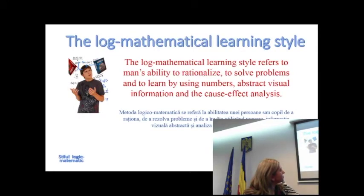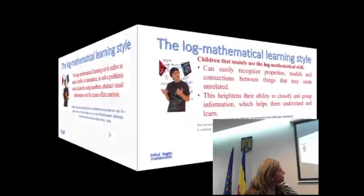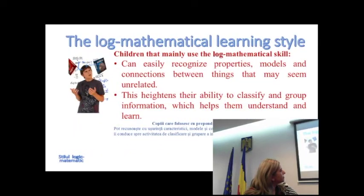The logical mathematical learning style refers to a person's ability to rationalize, solve problems, and learn by using numbers, abstract visual information, and cause-effect analysis. Children who mainly use logical-mathematical skills can easily recognize the properties, patterns, and connections between things that may seem independent. This enhances their ability to classify and group information, which helps them understand and learn.